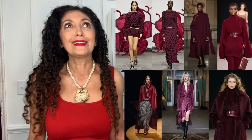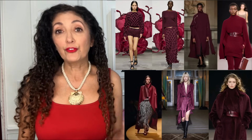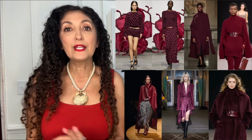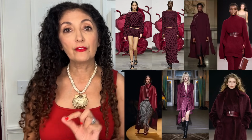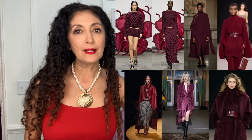Now, if for some reason you're not a wine person, you don't love burgundy, you don't love oxblood, first of all, I think you should get that checked out, because I just don't understand why you don't like that color. Seriously, it is one of the few colors, and I don't say this lightly, that's nearly universally flattering. There's a version of this color that works for everybody. And we saw it in every iteration from raspberry to deepest oxblood.